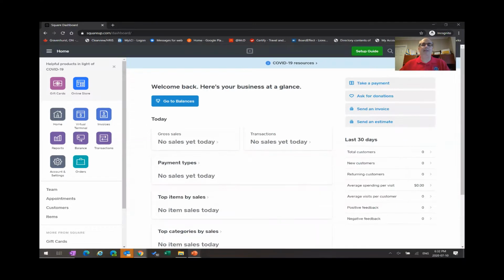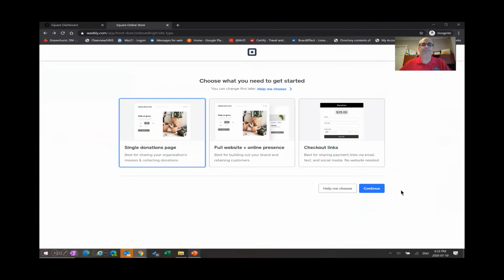Then it cascades you to a dashboard of all the things related to your new site with Square. And to start creating your site, all you do is you click the online store button at the top left, and that takes you to a subsite of Square, which is focused on the development of online websites. Then you just answer a few simple questions.